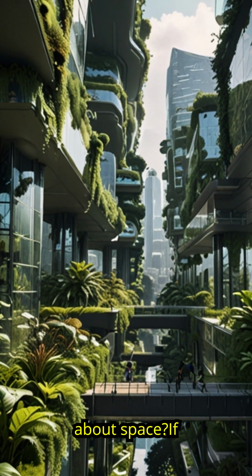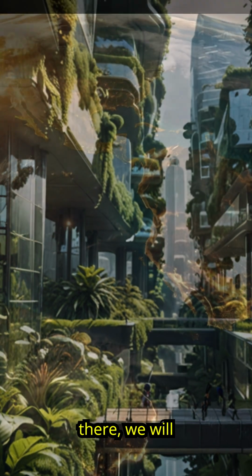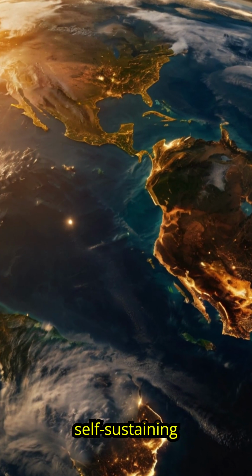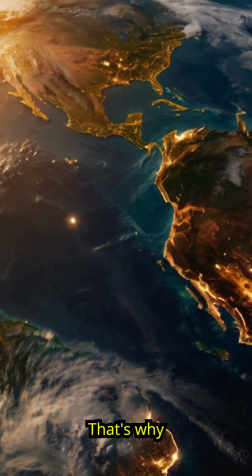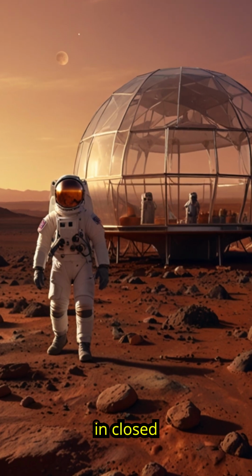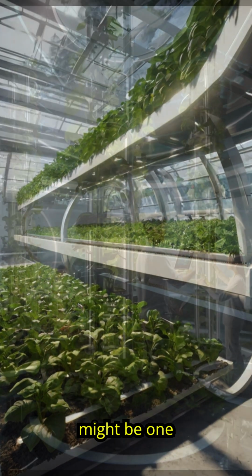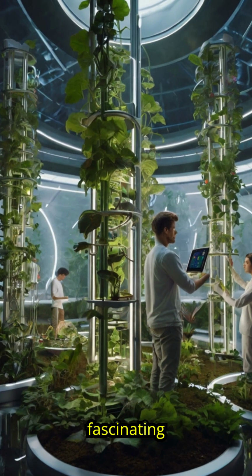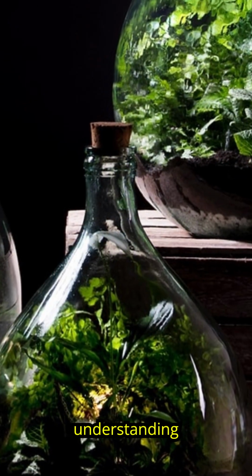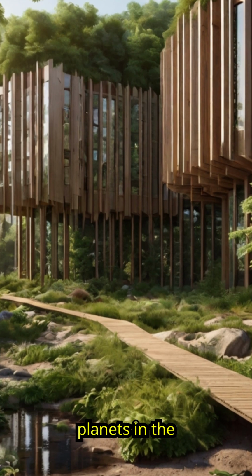What about space? If we want to travel to Mars and establish a colony there, we will need self-sustaining ecosystems. That's why NASA is conducting experiments on growing plants in closed systems. Latimer's glass container might be one of the simplest yet most fascinating inspirations for understanding how humanity could survive on other planets in the future.